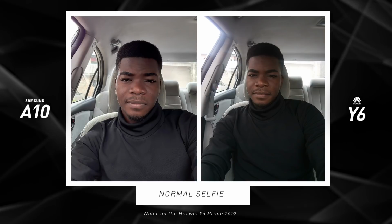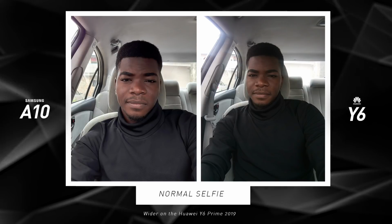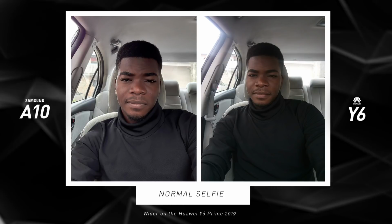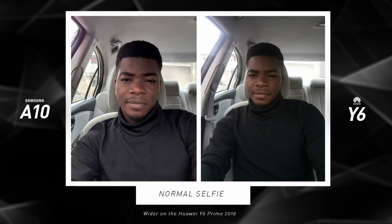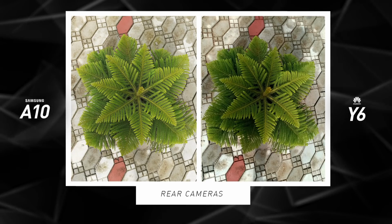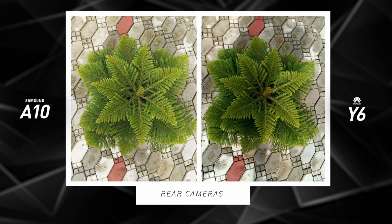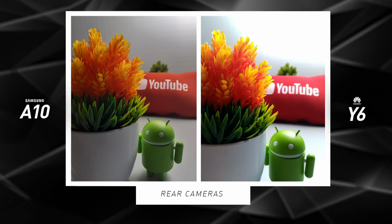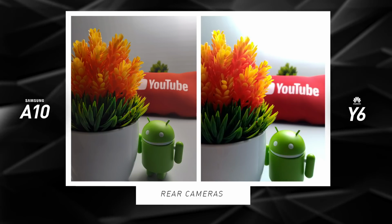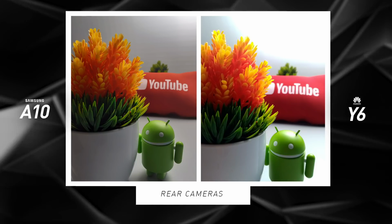Normal selfies on the A10 also look very soft, and when compared to the Y6, it's just apparent. They also don't handle exposure super well, so you'll want to take selfies against colorful places. On the main shooters, I also noticed that the Y6 has a lot more darker shadows, while Samsung has a flat image profile. Not only are the shadows dark on the Huawei Y6 Prime, the highlights are also very high as well, making it lose some of the details in the shots.